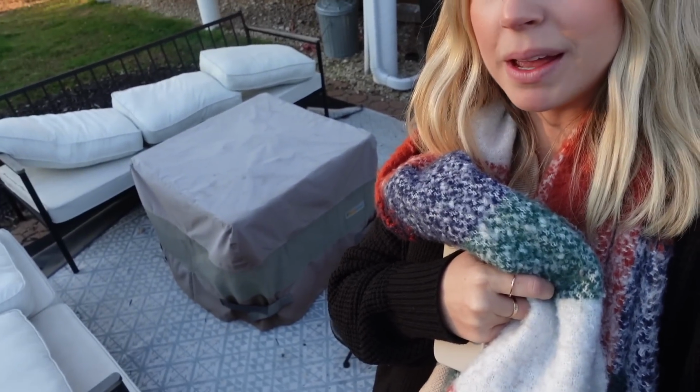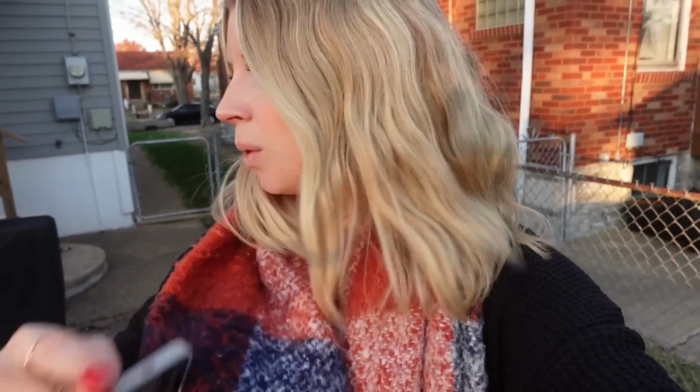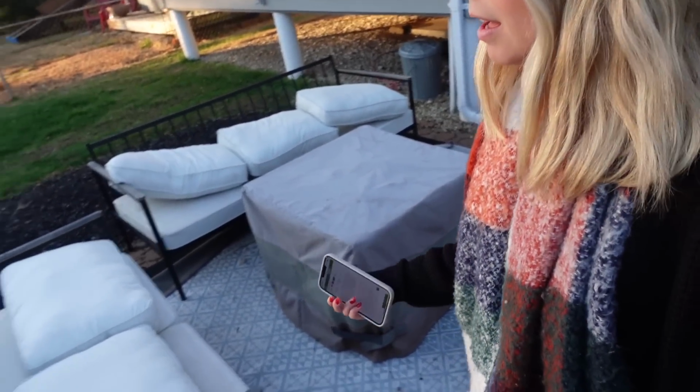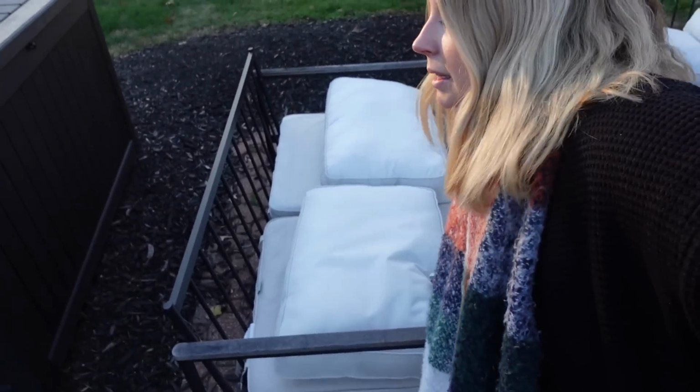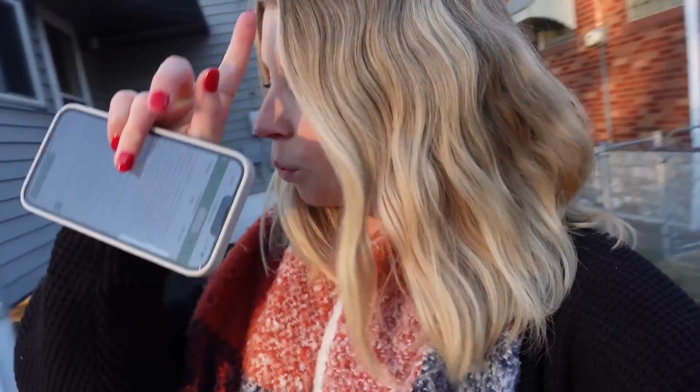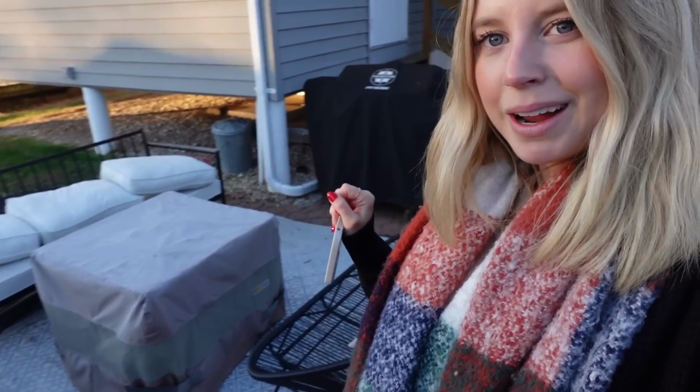We got this fire pit from Wayfair when we first moved in, and we've actually gotten so much use out of it. We always have family and friends over and just sit around the fire. This outdoor furniture, although the cushions are down so you can't really see what it looks like, is from Wayfair as well. We have gotten so much use out of our cute little patio area in our backyard.